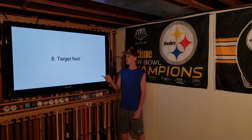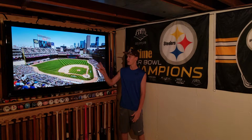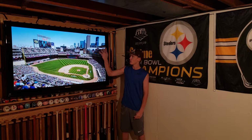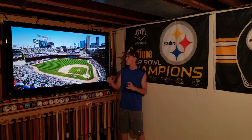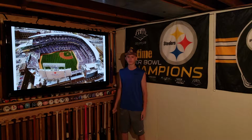At number 8, we have Target Field, home of the Minnesota Twins. Now, Target's corporate headquarters is actually in Minneapolis. That's why they call it Target Field. I've been to the stadium, and it has one of the biggest field dimensions I have ever seen, as there's not a lot of home runs hit out of this stadium. But I just like the architecture in general, it's right in the heart of downtown, and the outside of it's really nice. It's right near where the Minnesota Timberwolves play, the Target Center, and it's just a great atmosphere around that ballpark.